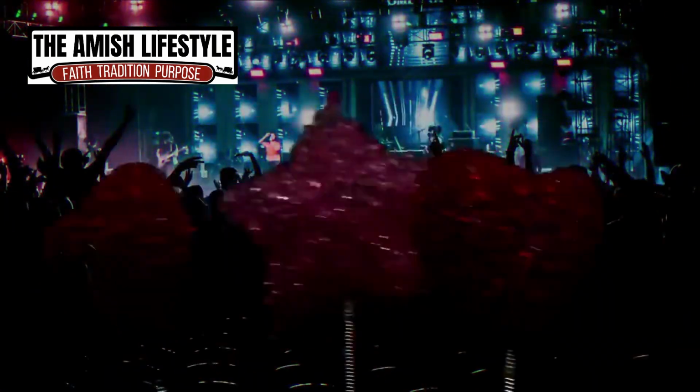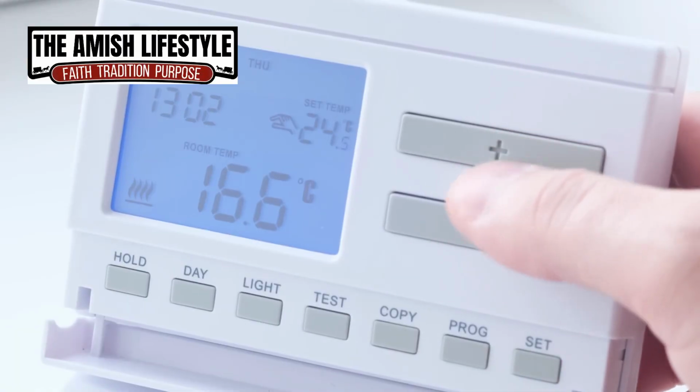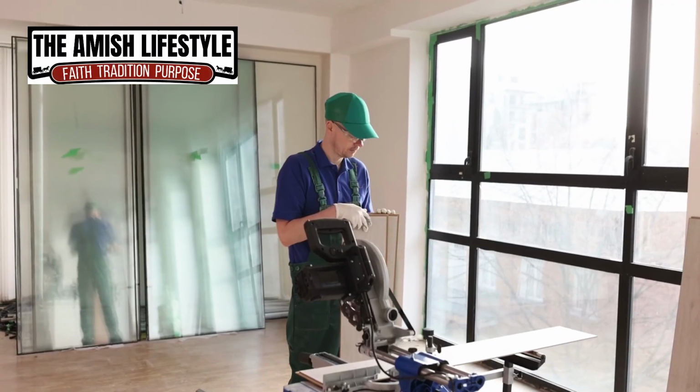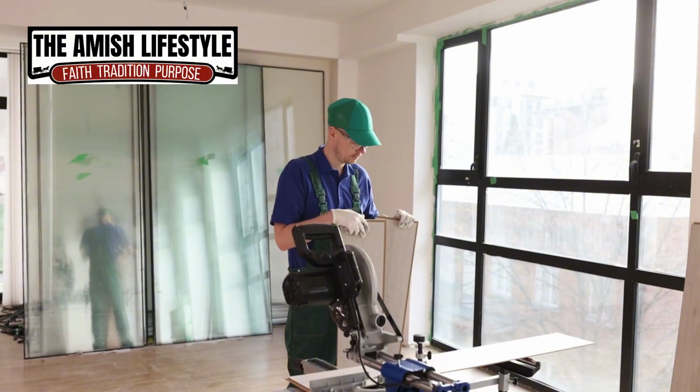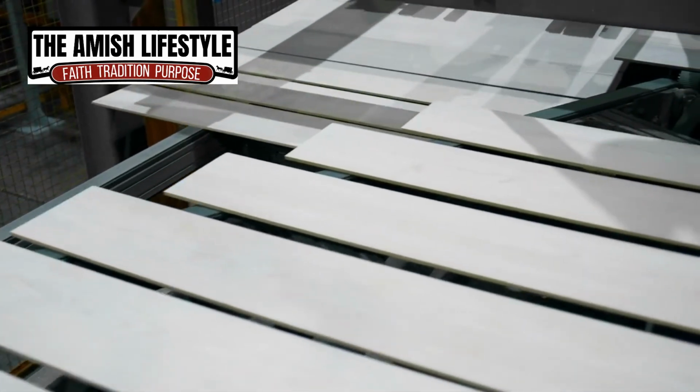It's part of how Amish homes stay warm without wasting energy. The heat isn't lost. It's stored. Packed earth floors are common in older homes. They're layered with clay, sand and sometimes oil to make them hard and smooth. They don't look high-tech, but they do the job.